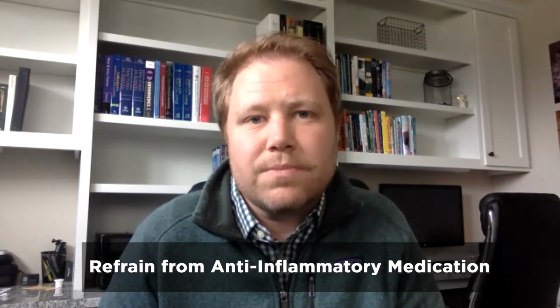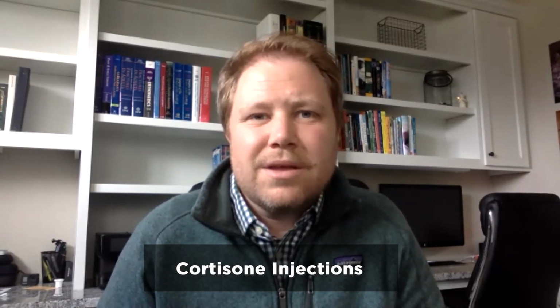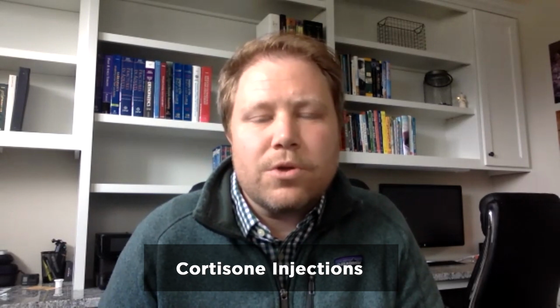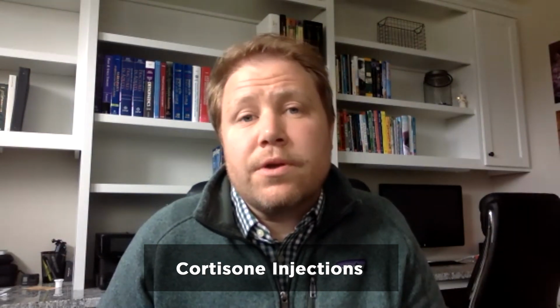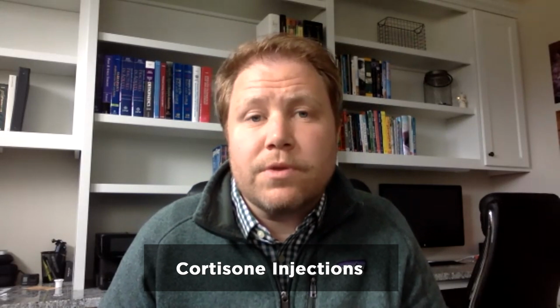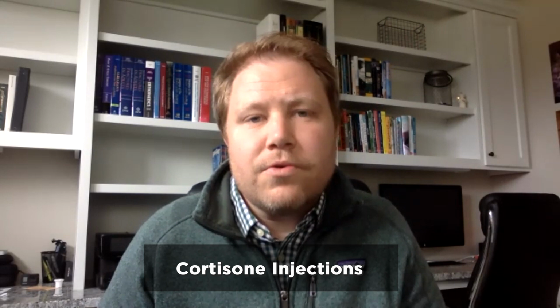On rare occasion, we may recommend a cortisone injection, although once again, it's not really an inflammatory condition, and there are some risks of cortisone injections that we have to be careful of. In addition, corticosteroid injections have not been shown to provide long-lasting pain relief for symptoms beyond the typical conservative treatments that we can provide, and do have some risk factors that we need to consider.